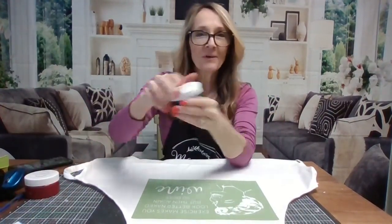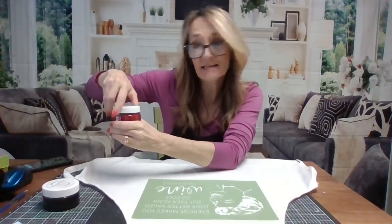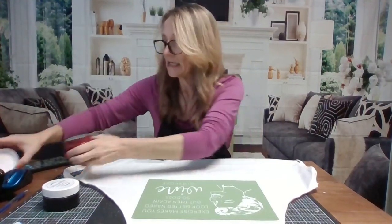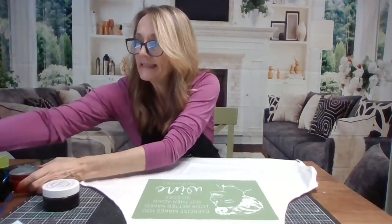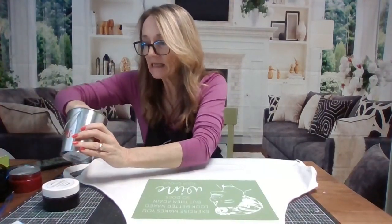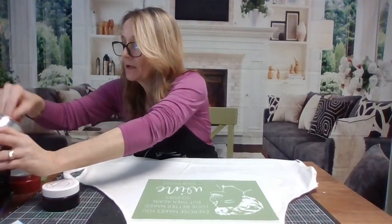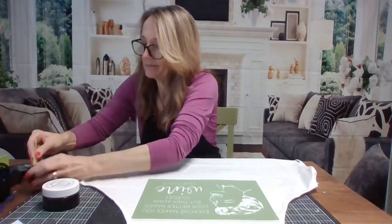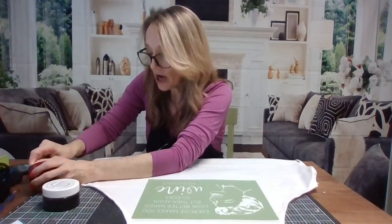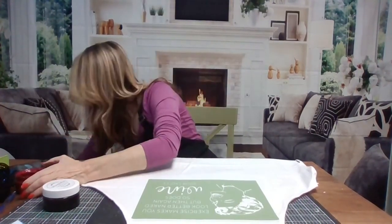All right, so I'm going to open up my coal black and my wineberry. I'm going to start with wineberry just because the darker colors are less forgiving. So if I make a mistake or if I try to get in a little space, it's going to be more difficult with the lighter color on top of the dark. Did I say that right? I hope I said that right. You guys know what I mean.